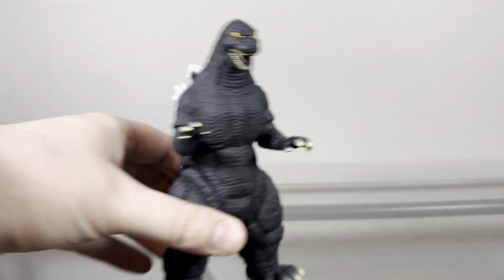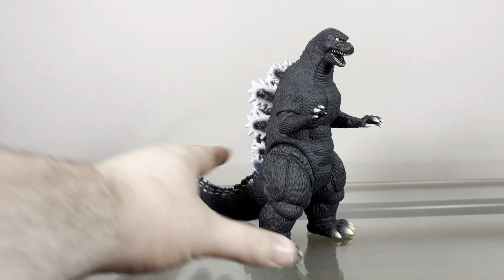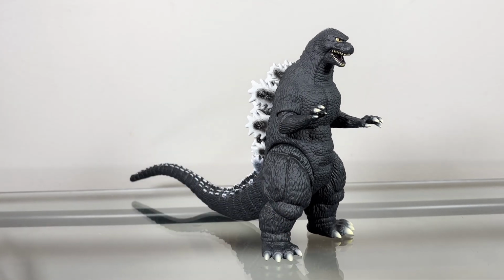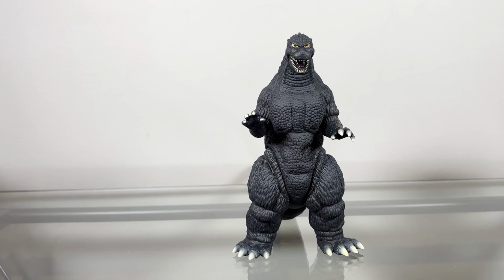And yeah, that's pretty much it for the detailing on Godzilla here. So, overall, I think the detailing looks good. So the detailing here, I'd say gets a pass. Now, we'll do some size comparisons.